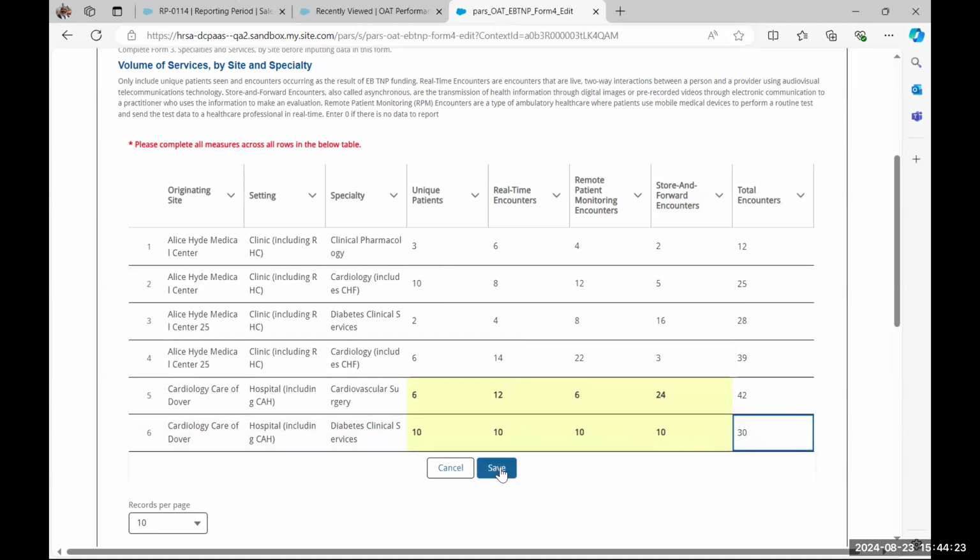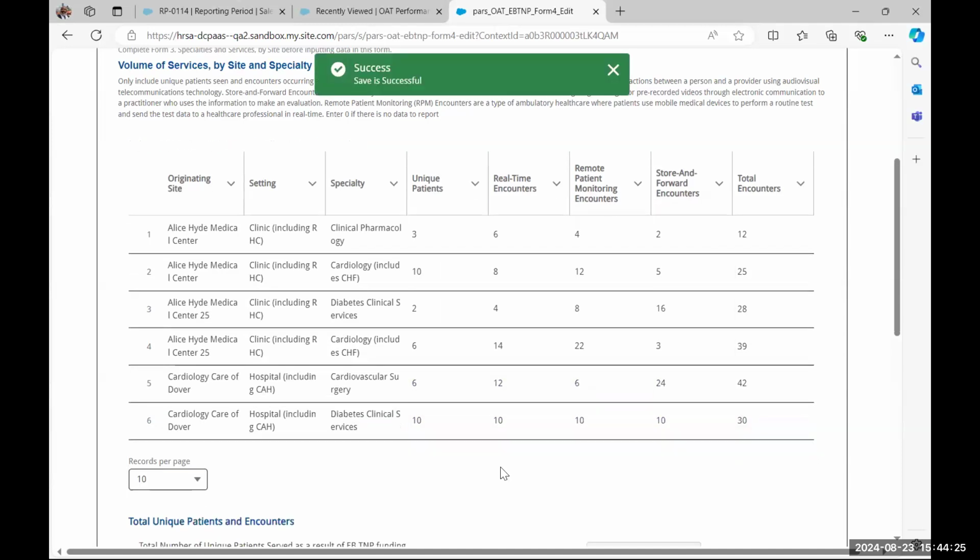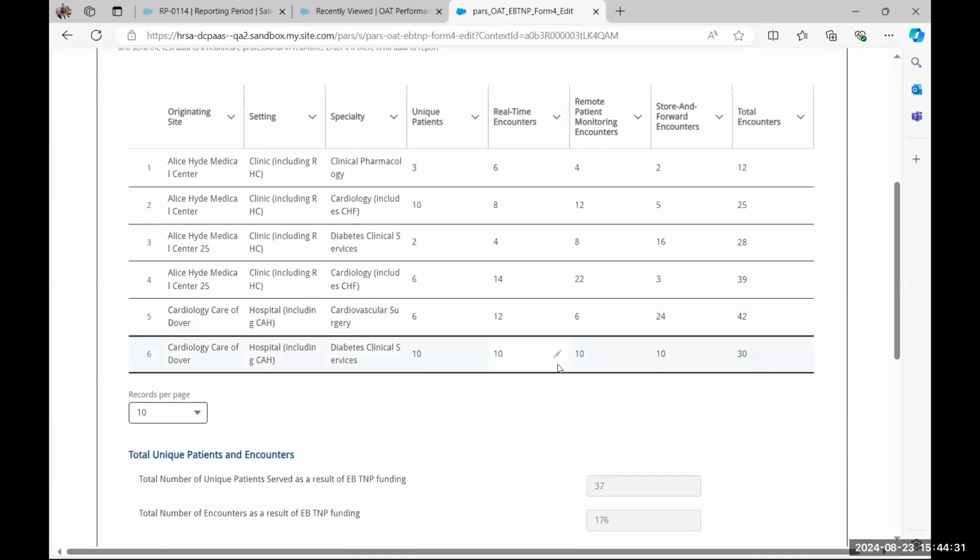You need to click on the save button. So we'll click the save button. Our error message goes away. The red circles go away, and now all the information is filled in.